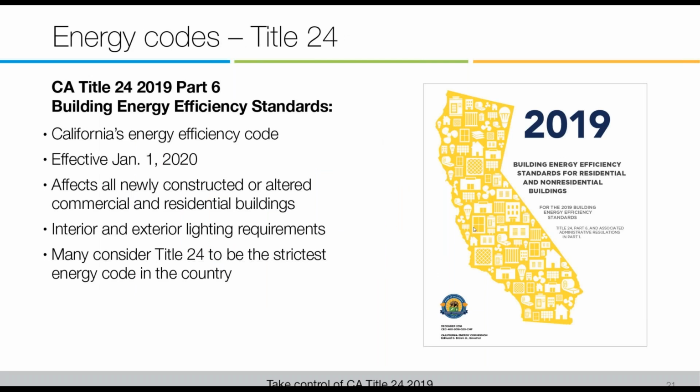All right. We're on to the second half now. This is the part that I would imagine most people are most interested in. These are the changes that come with the code in Title 24, 2019, which went into effect on January 1st. This affects all newly constructed building alterations, and it has interior and exterior requirements.